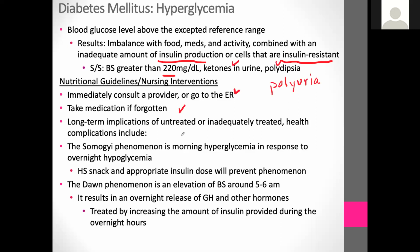Long-term problems include the Somogyi phenomenon, where we have morning hyperglycemia in response to overnight hypoglycemia. Get a high sugar snack and appropriate insulin dose to prevent this. The dawn phenomenon is an elevation of blood sugar around 5 to 6 in the morning, results from an overnight release of growth hormone from the pituitary gland, and it's treated by increasing the amount of insulin provided during overnight hours.